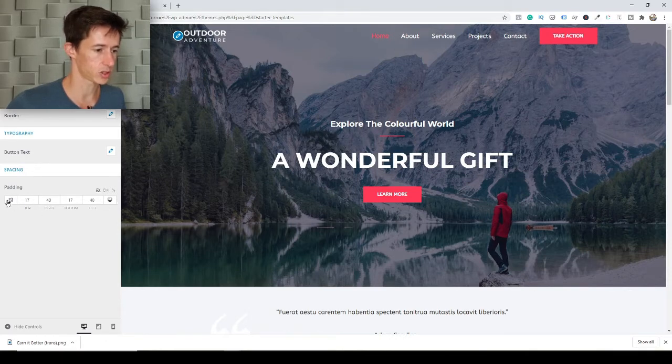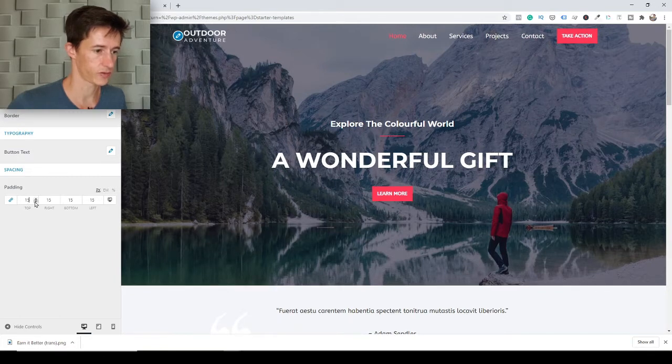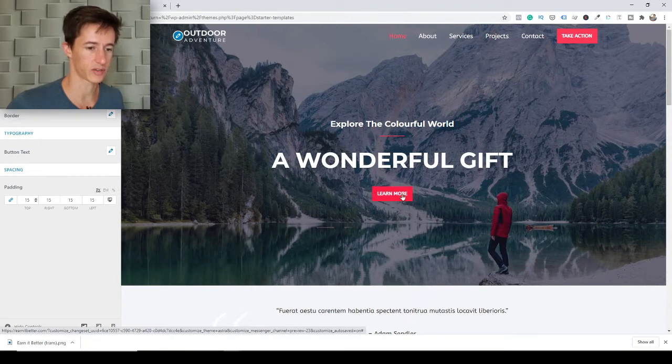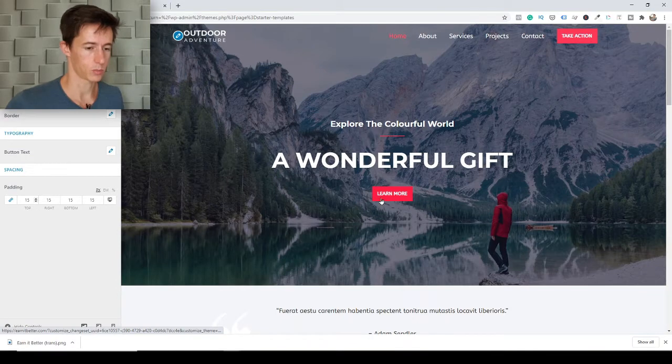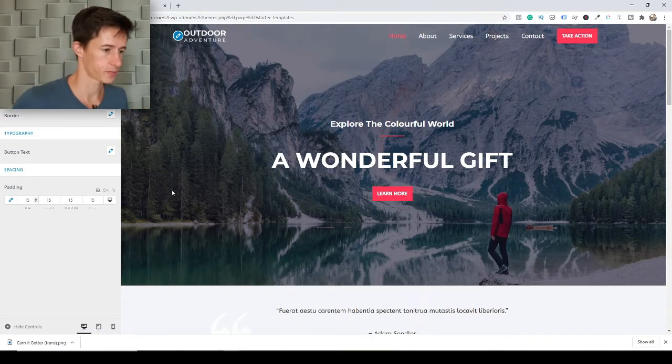In these elements, when you have here the link, we can link all the values, or you can link some of them. Like if you click this, when I change, for example, here the top, all of them change, as you can see, like 15, they all have the same spacing. So the top spacing, the left, the right, and the bottom will be the same. So I'm happy with this look this way. So I made it a bit more compact with the letters.